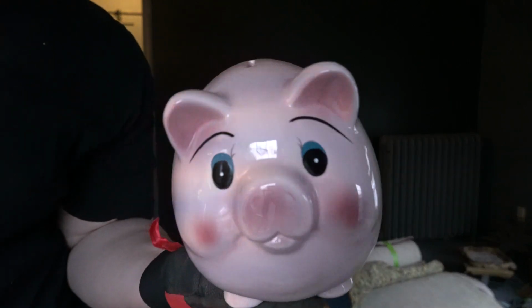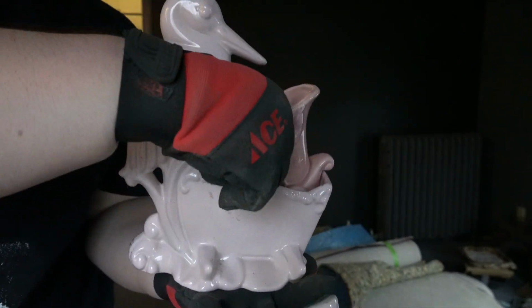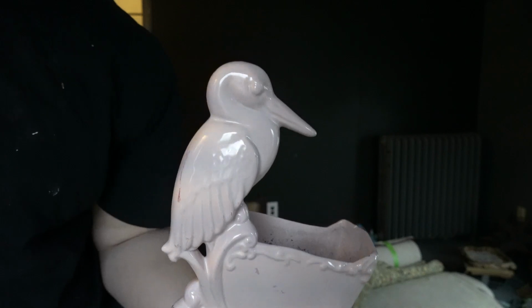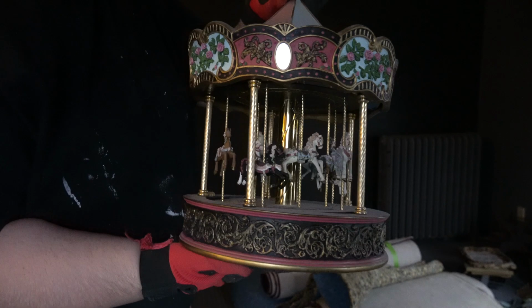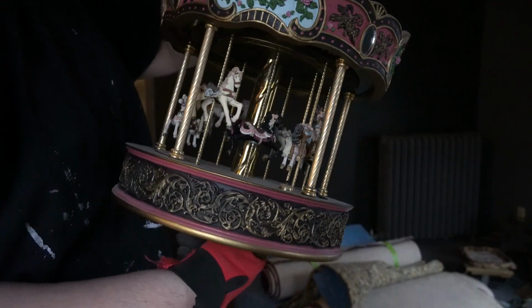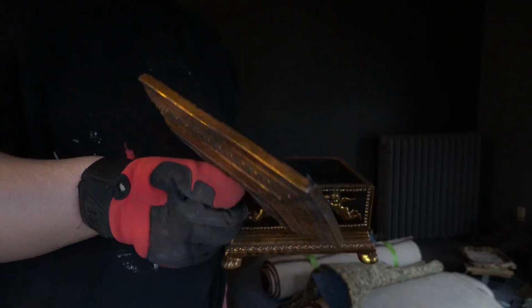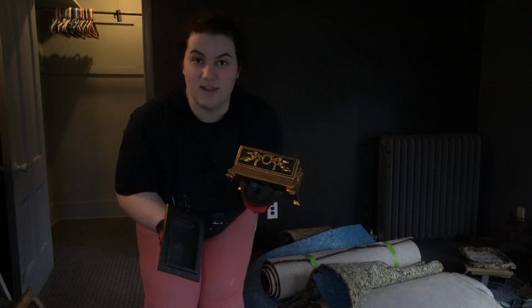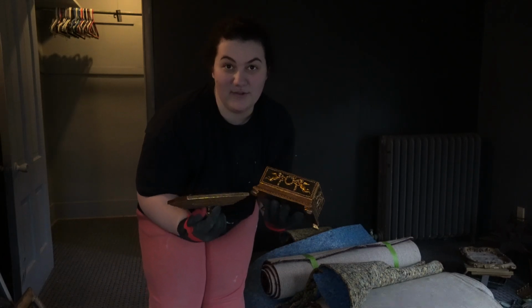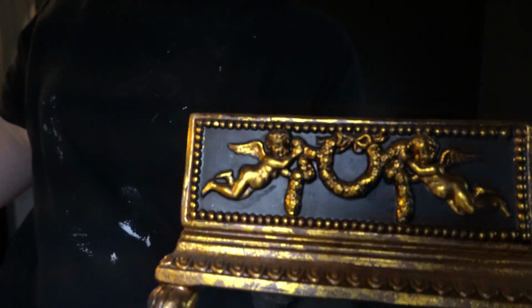Look at this. This is actually kind of cute. Little stork. I think it's a planter. So truthfully, I've been kind of scared to open this box because I had no idea what kind of freaky stuff would be in it, but it's just empty. Kind of neat.